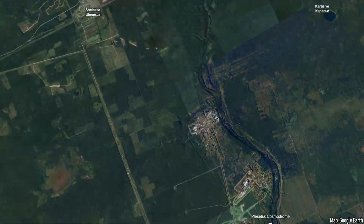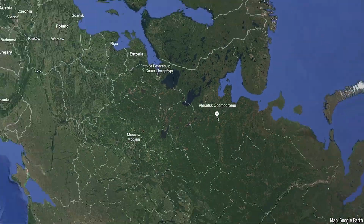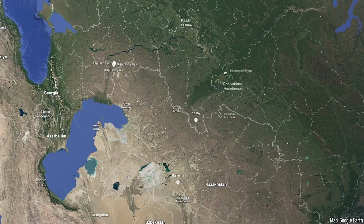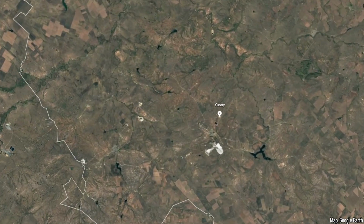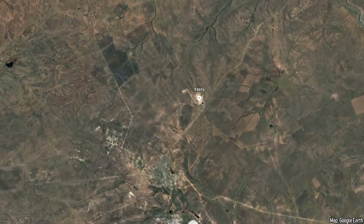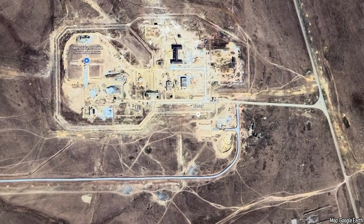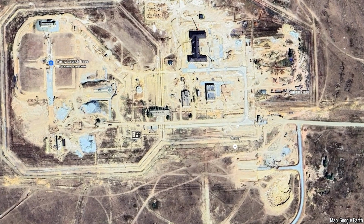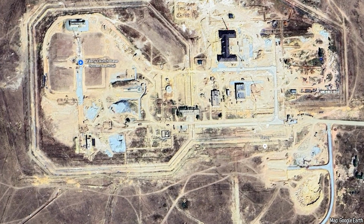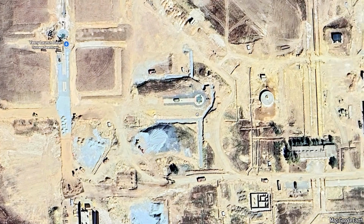We've got one more to look at here. This is going to be a shorter video. That's Plesetsk Cosmodrome. We're going to go to Yasny, and this is right down here, again near the Kazakh border. And this is the Yasny site. Let's just zoom in on here. I believe more private industry use this site. There's some military use of this site, but I believe that it's also utilized for private industry, people launching satellites. And you can see that there are these little launch sites.